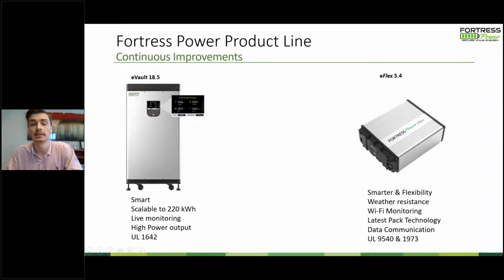This has the latest cell-to-pack technology architecture, and it has data communication with many of the different inverters that we're compatible with, and the closed loop communication confirmed with the Solarc inverter and Schneider inverter. The eFlex has both UL 9540 and 1973, so these are readily available and can be ready to install with the proper certifications that you may need.